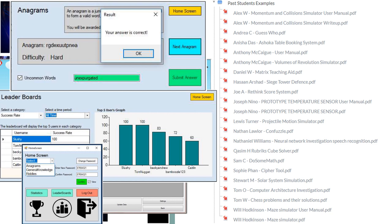This one was an example of a quiz. So quizzes often are quite common with these A-level projects. They're not always able to get very good marks, and you have to be very careful about selecting them. I think we'll talk about quizzes in a few moments. But they did lots of different types of stuff going on. We've got anagrams, general knowledge, and riddles.